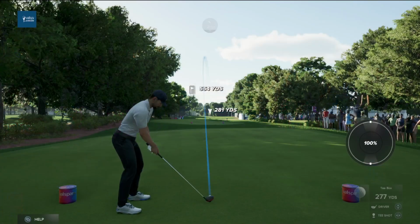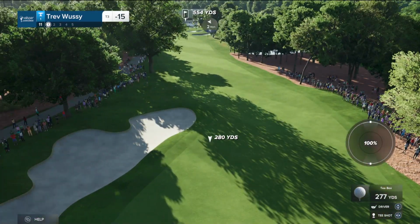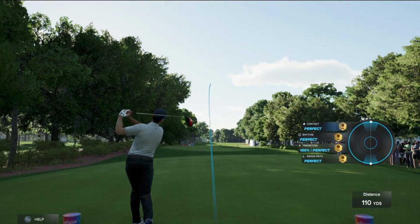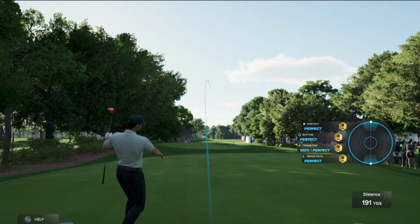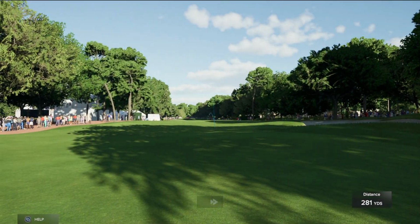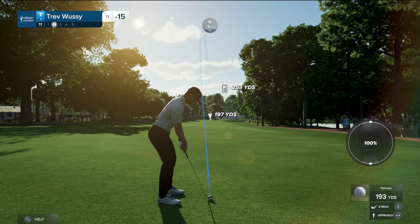Oh, exciting times on the tee of a par 5. Wow. He let the big dog eat on that one. Woof. Second shot here on the 11th.